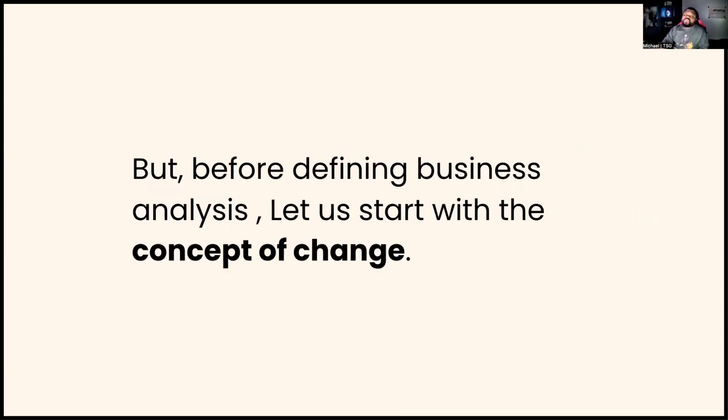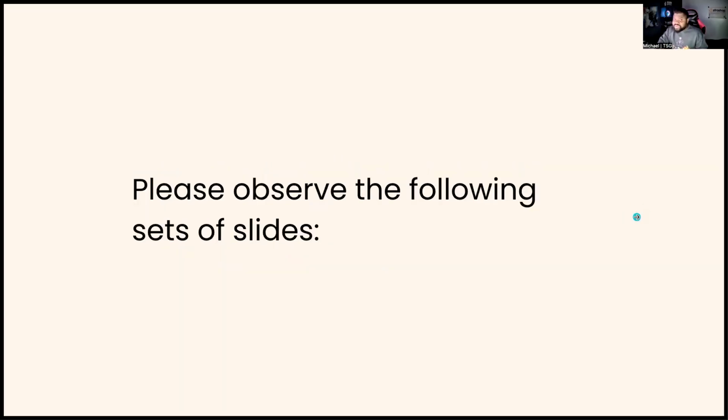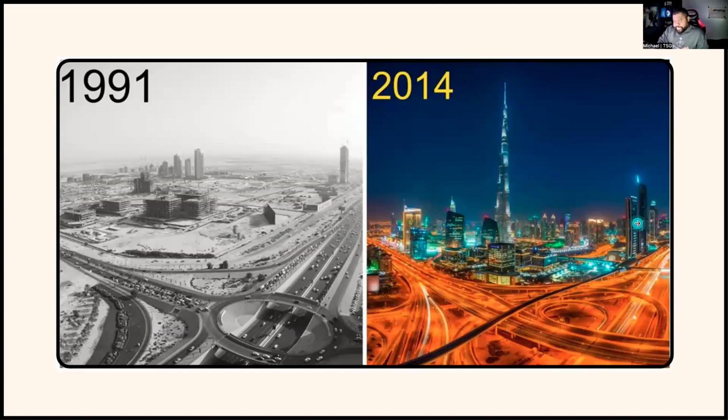But before we define business analysis, I want us to start with something that I feel is very important. It helps you to find your footing properly, and it will really help you to understand the subject matter. And that is what I call the concept of change. You will really appreciate why I am taking you through this route by the time we begin to look at business analysis as a whole. So please, I want you to observe the following sets of slides quickly.